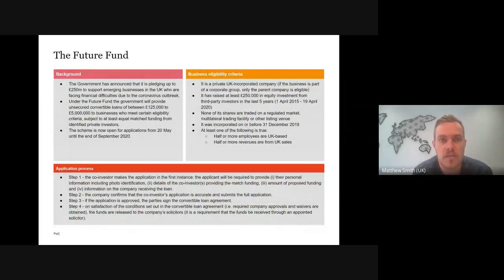And then, although this isn't relating specifically to R&D, we wanted to quickly cover the Future Fund. So this is government funding that's been created in response to COVID. They've essentially created the Future Fund, and they've made £250 million available, which is to be distributed through convertible loans to qualifying entities. This funding can vary between £125,000 and £5 million. And it's also worth mentioning, which isn't on the slide, that the Future Fund can essentially match up to 100% of the amount provided by investors up to that £5 million cap.